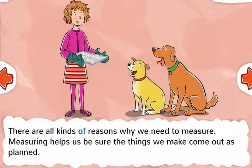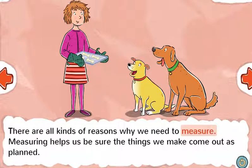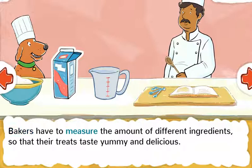There are all kinds of reasons why we need to measure. Measuring helps us be sure that things we make come out as planned. Measure. When you measure, you find the size or amount of something. Bakers have to measure the amount of different ingredients so that their treats taste yummy and delicious.